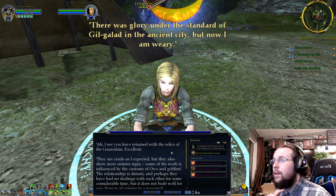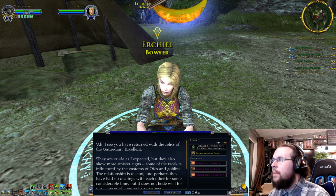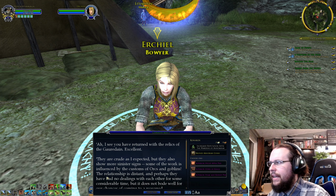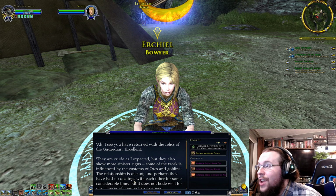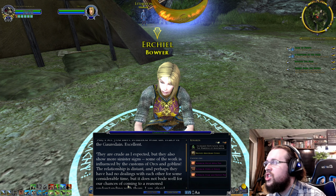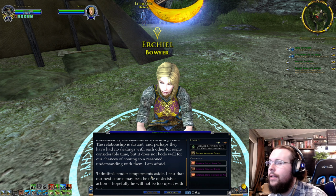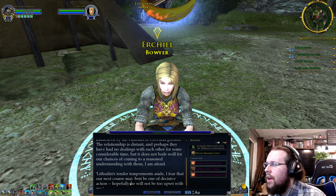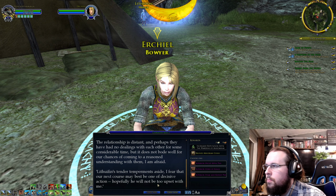What do you need? Ah, I see you have returned with the relics of the Garundane. Excellent. They are crude as I expected, but they also show me more sinister signs. Some of the work is influenced by the customs of orcs and goblins. The relationship is distant, and perhaps they had no dealings with each other for some considerable time. But it does not bode well for our chances of coming to a reasoned understanding with them, I am afraid. The Thuinfin's tender temperaments aside, I fear that our next course may best be one of decisive action. Hopefully, he will not be too upset with me.